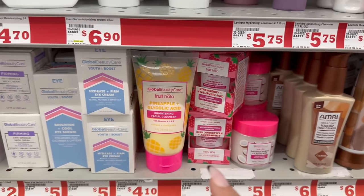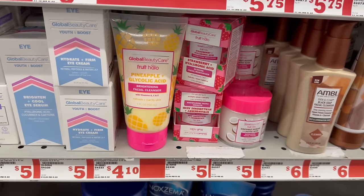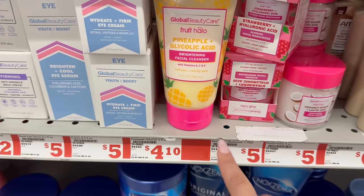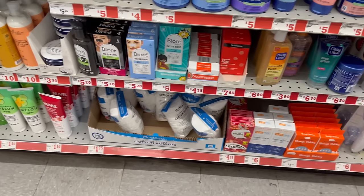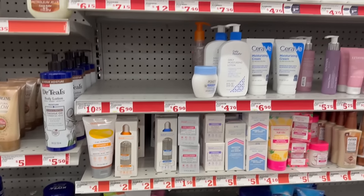What? Hold up. Didn't I just find these at Dollar Tree for $1.25? And they are here for $5? What? Wow, buy the same product. Global Beauty Care. So I would get it at Dollar Tree, especially if you come across it. Because they want to charge you $5.410.